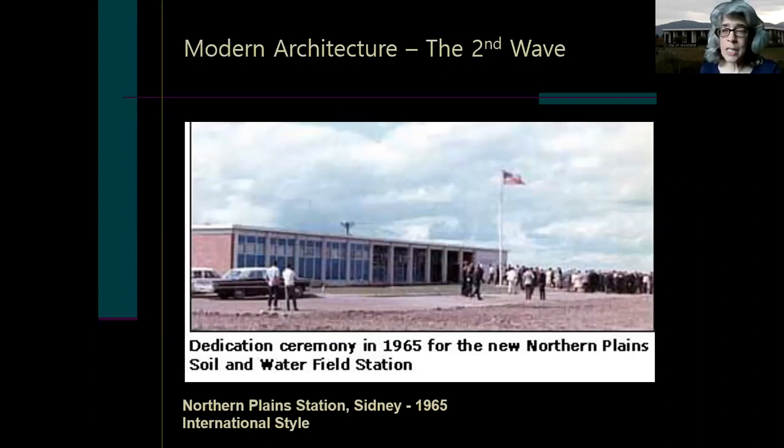And a lot of the architects working in the commercial sector worked for the federal government as well in terms of designing buildings. And so here we have another international style building, expansive windows, a lot of glass. You can really read the structure of this building with a very regular columnar structure and smooth wall surfaces.